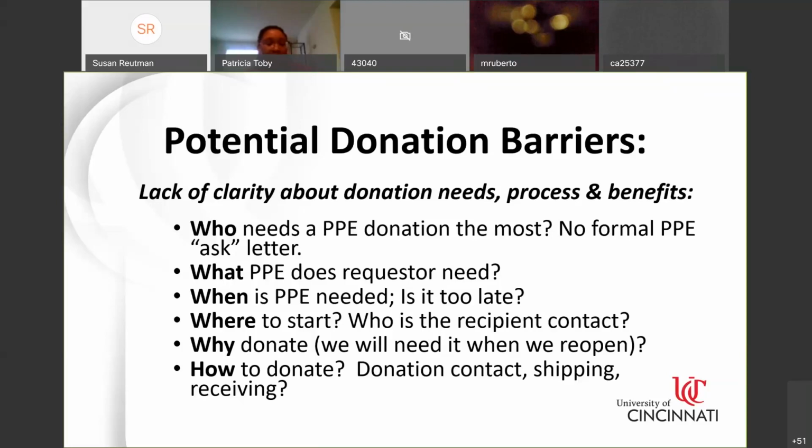And then how to donate. Make sure that they are aware of the contact person, the shipping process, the receiving process. Allude to those in the letters and be prepared to provide more detail. Okay, next slide.